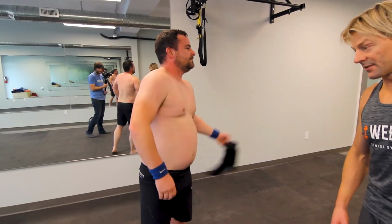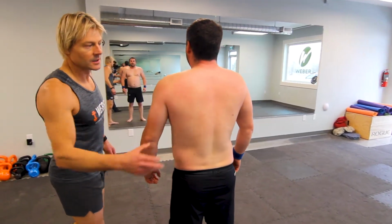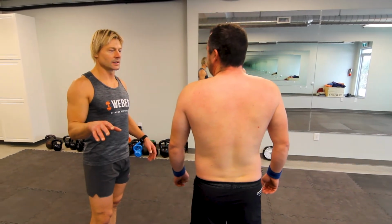I think we'll see a major difference. I can see a major difference from here. Kody's getting some muscles up here. And I don't think Kody's really adjusted his diet. Nope.